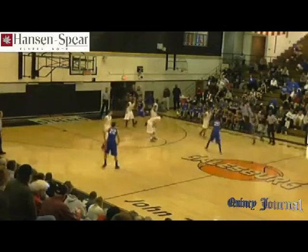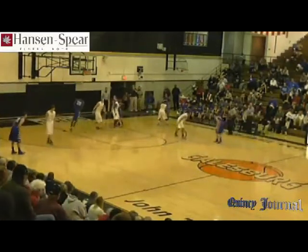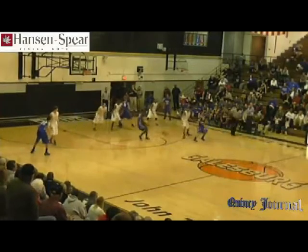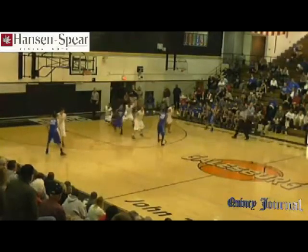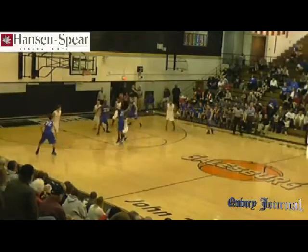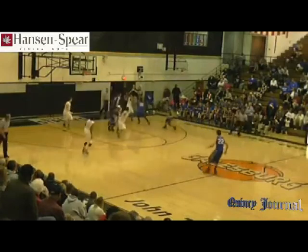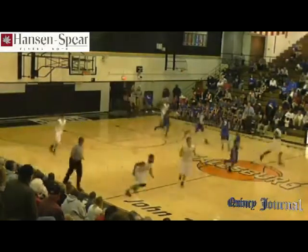Here's Thomas, gets it to Elby. Elby working on Devin Ross. Ball fake, high post, Barnell Thomas. Catches and faces up. Right wing Elby looking for Mellon in the blocks. Instead, high post Cameron Gay. 19-footer Cameron Gay, too strong. Off the top of the glass, rebound tipped and controlled by Ross for Galesburg.